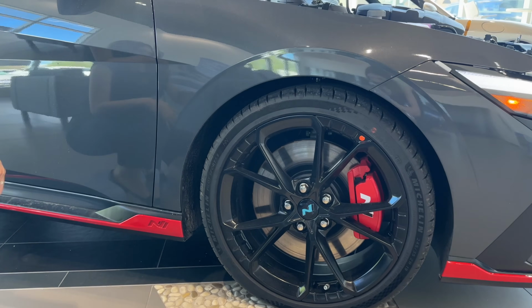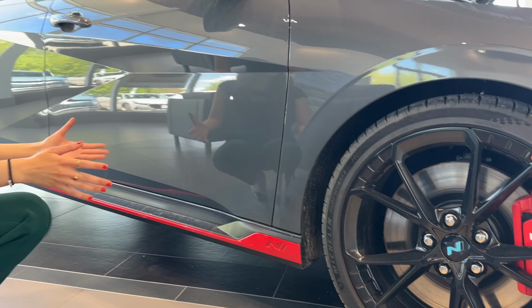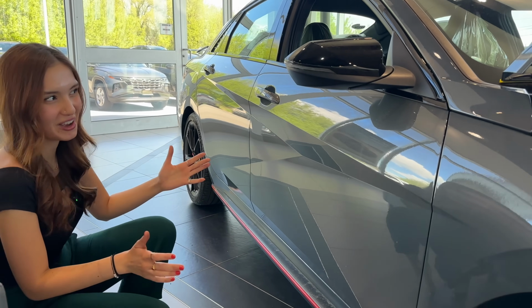As you can see, that red lip moves its way onto the door side molding. And again, this car is really dirty and I apologize for that, but just pretend it's clean and like this video if we're doing okay so far.